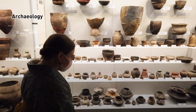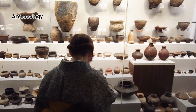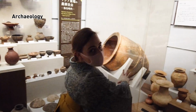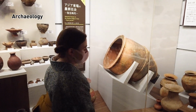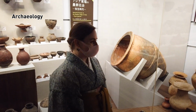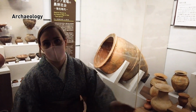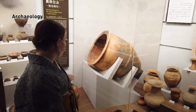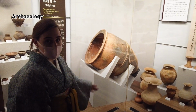Little teapot-looking things. These almost look like modern day, are these lanterns? Maybe lanterns. And we've got these big guys. These are actually used for burying the dead. So like I said, as people start to settle in little settlements, they didn't move around as much, so they didn't just bury someone in the ground and move to another place. They started to form ritual and society and culture. And this is one example of that.